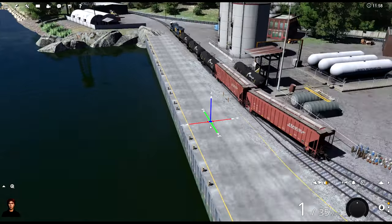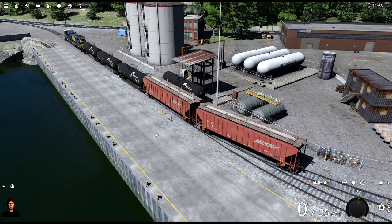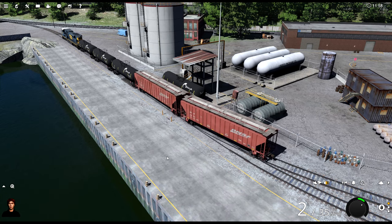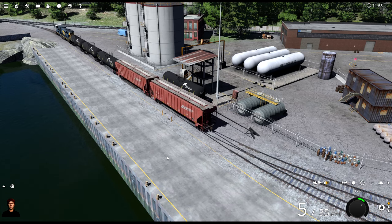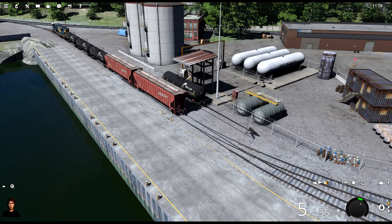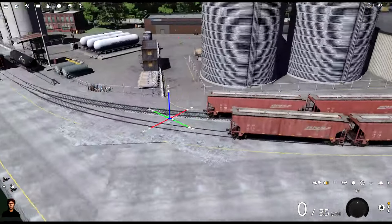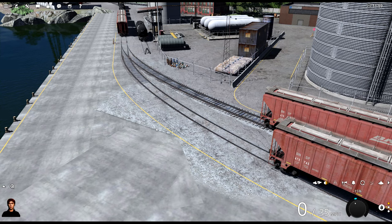There we go. Okay. Oh, now I got to pull forward. We're on the wrong track. So we clear that switch right there. All right, because we want to grab onto this cut right here, next to the wigging out concrete. Delicious.